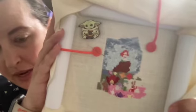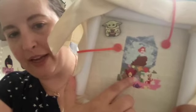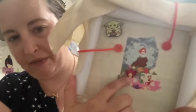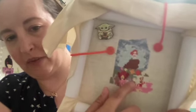So here's where I'm at right now. If I took a picture of where I was before, I would put it on the screen, but I'm not sure that I took a picture of this one. But what I have finished from the last time you saw: now I have an Alice instead of an empty space there. The Mad Hatter has his hair and his face, although you can't really see his face.